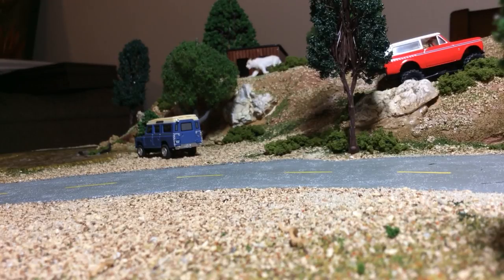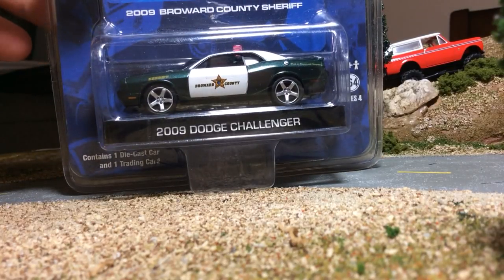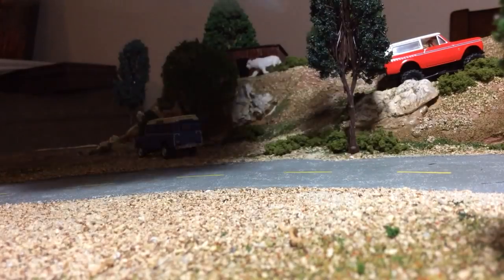I'm like, is that a green machine? And then I posted it up to one of the Facebook pages, so if any of you are on that Greenlight page, you probably saw it. Here it is, though, from Series 4 Hot Pursuit. Turns out it's not a green machine.